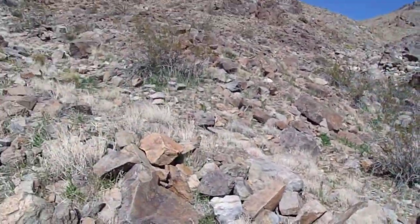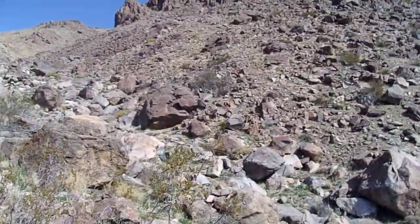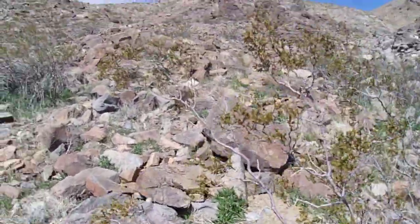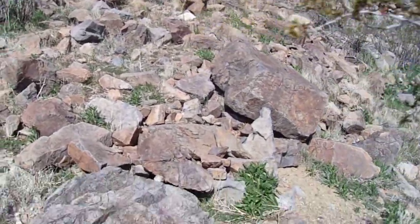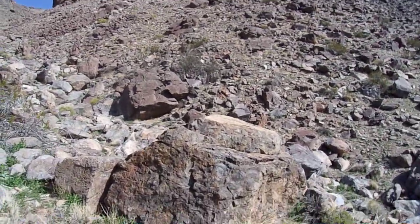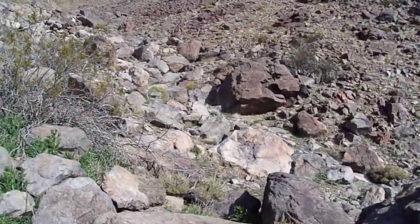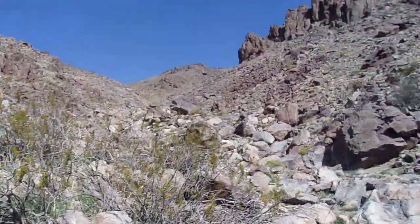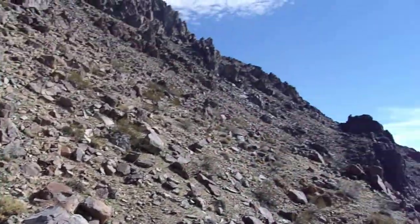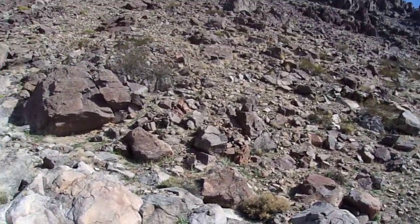So hikers can either go commando, hardcore, and climb over every single obstacle, or if they're not in crazy awesome fitness shape, as I'm not in the best fitness shape in the world, I'm a little overweight, I try to make it a little more logistical in terms of not so much distance, but ease of movement. And so far, it's working out.